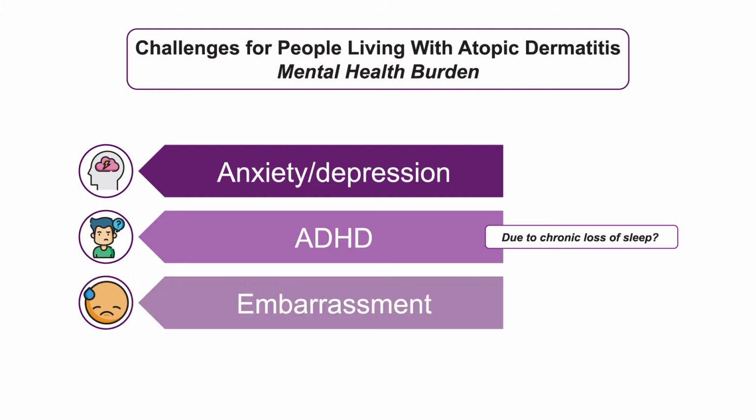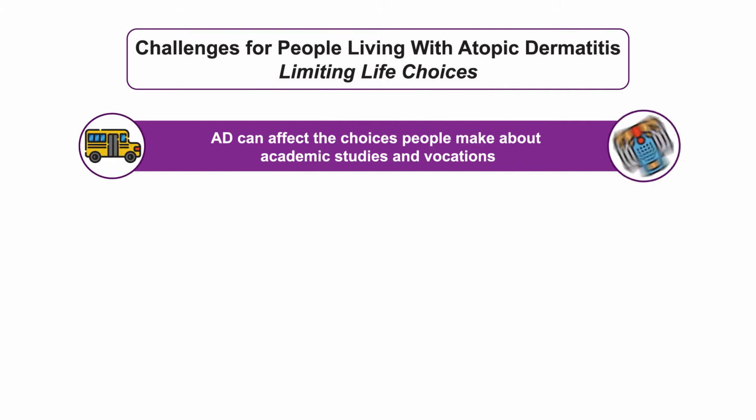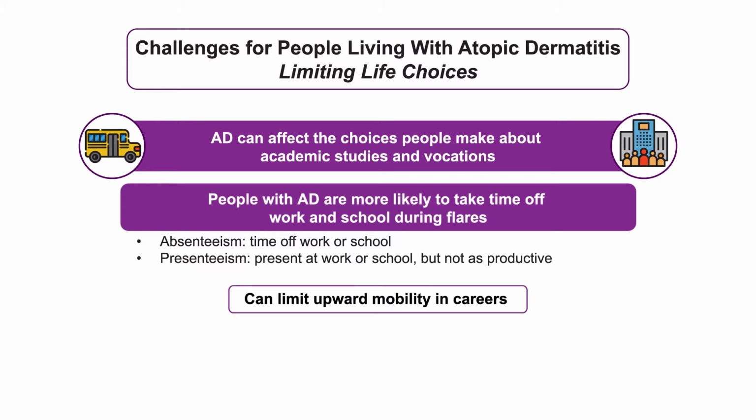There's a strong stigmatization with skin disease, and people often are embarrassed or cover up their skin, avoid social situations, don't swim, don't play sports, wear different clothing because of their eczema. Cumulatively, it can create a lot of misery. There are some significant impacts when it comes to college and career. Absenteeism is certainly an issue, losing time off work, off school, off college, and presenteeism as well, where people are present in work but they're extremely tired and not as functionally active and as productive as they would wish to be, can become a significant issue in people's lives as well.